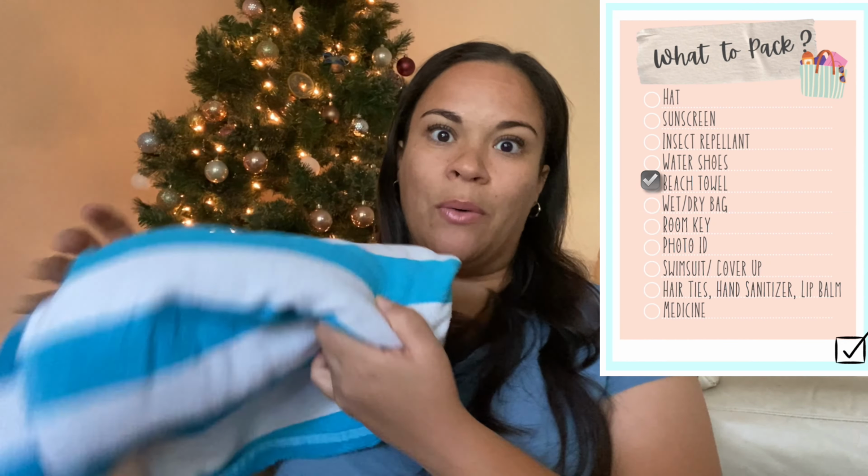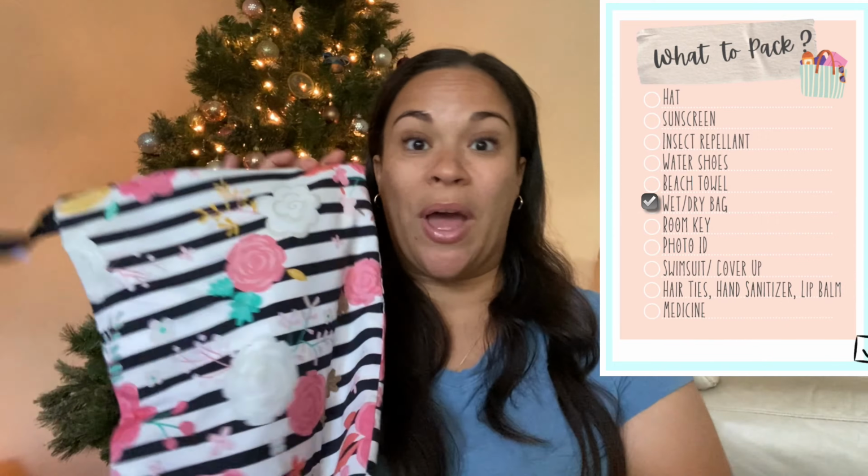You're also gonna want to bring, of course, a towel, as lightweight as possible. A lot of cruises give out beach towels, so just take one of them and pop it in your bag as you go. Another thing that you may find handy is a wet dry bag.